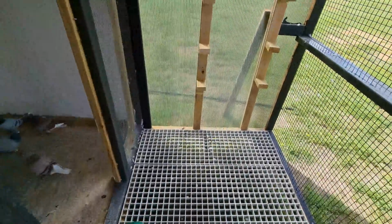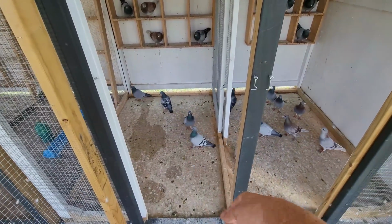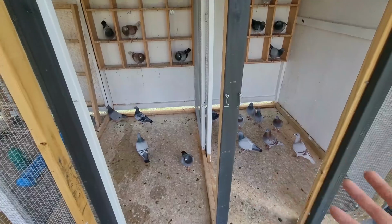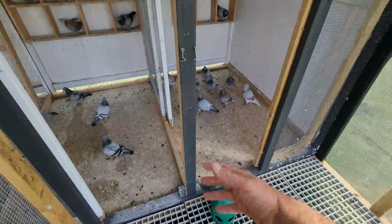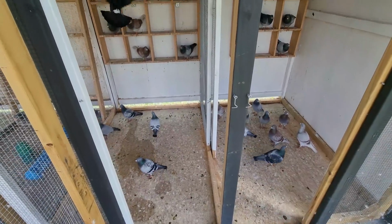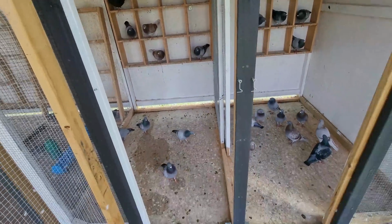And you can see this side as well. I've got this door open, this door, and this one. Generally, this is how it will be. Nice and open so the birds come in and out, no problems at all. And then when we do need to separate them a bit, you'll notice the black hens in there. We'll get to that in a minute.